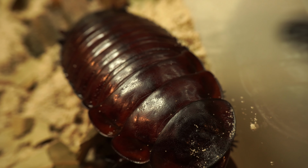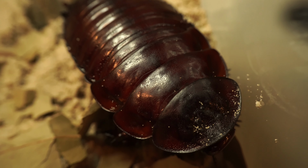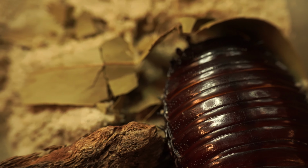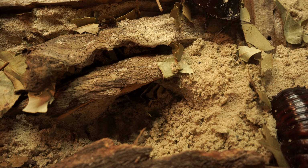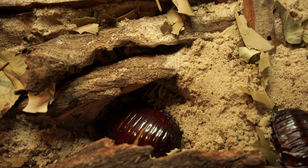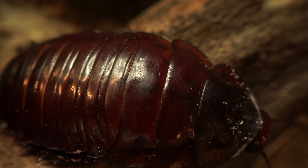Generally 4 to 6 months they'll stay with the mother, and during which time the mother will protect the young from predators that might come. And the mother will also allow the young to feed on the leaf litter that she drags down for herself as well. So she will actually go out and collect food for her young and protect them in that way.